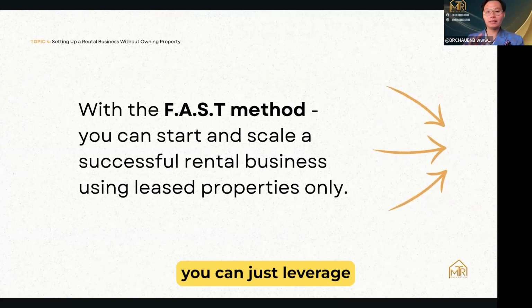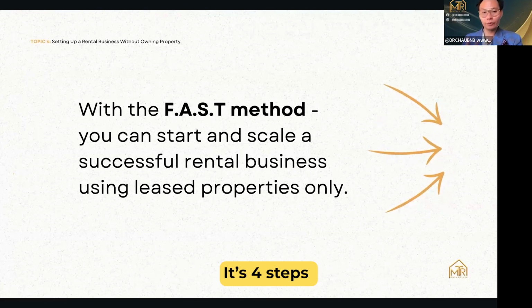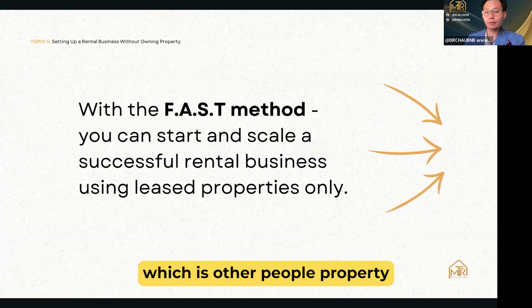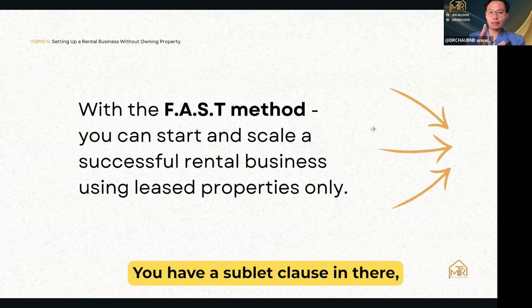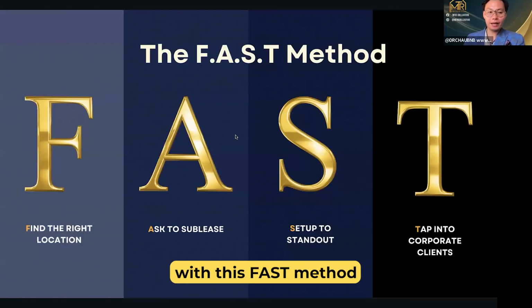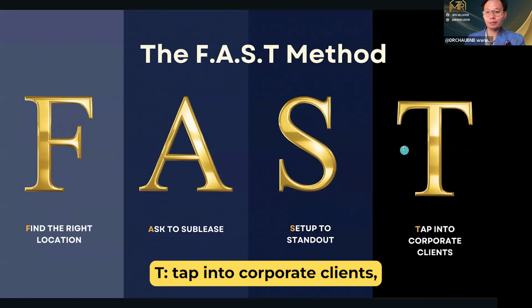With this, you can just leverage somebody else's property. And I created this FAST method, this 4-step method, that you can just leverage OPP, which is other people's property, by renting it. You rent it first. You have a sublet clause in there, allowing you to re-rent it out to other people. With this FAST method, F, we find the right location. A, to ask to sublease. S is set up to stand out. T, to tap into corporate clients.